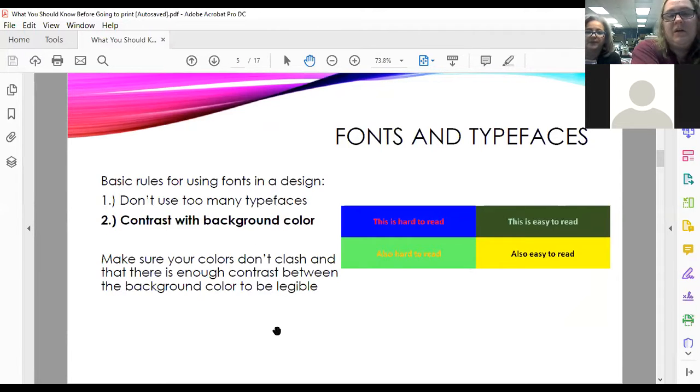Number 2, contrast with your background. That's a big one. You spend all this time thinking about what you want to say, so you want to make sure it's easy to read and that your colors aren't clashing. There should be enough contrast with the background color to make it legible. Black and yellow tend to be good, lights and darks. Red on black is usually not a good idea. You also want to think about the large portion of the population that is colorblind. Certain colors they will not be able to see if you put them next to each other, like greens and reds, so you want to separate them a bit.